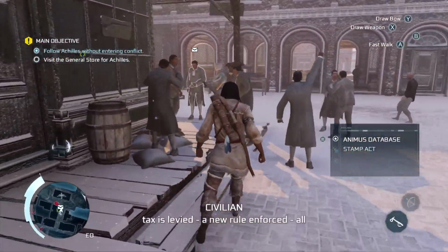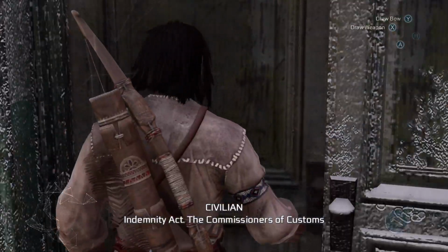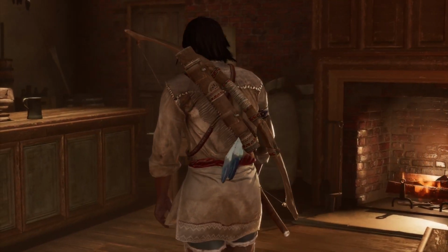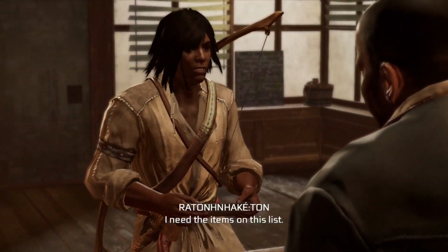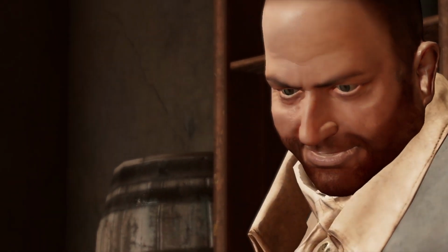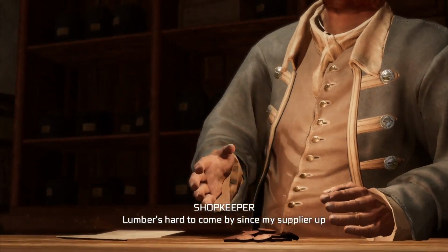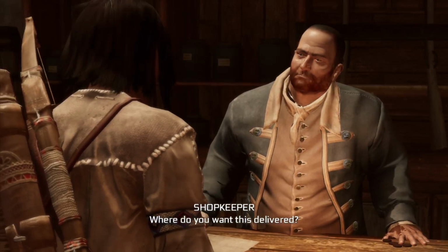Seems each day a new tax is levied, a new rule enforced, all without our consent. The Revenue Act, the Indemnity Act, the Commissioners of Customs Act. You lost? I need the items on this list. Will you be paying with coin or trade? Some of these things I have, some I don't. Lumber's hard to come by since my supplier up and vanished. I have the tools and pitch, though. Nails, too. So, where do you want this delivered? Our wagon is near the State House.